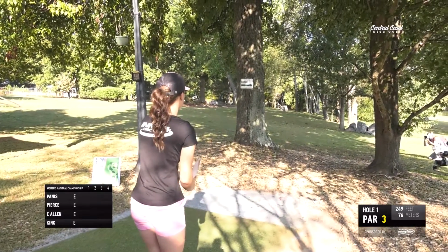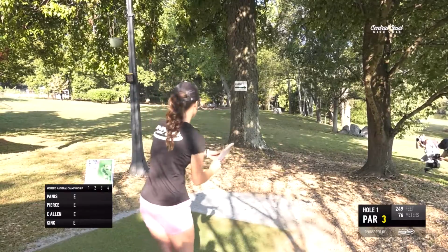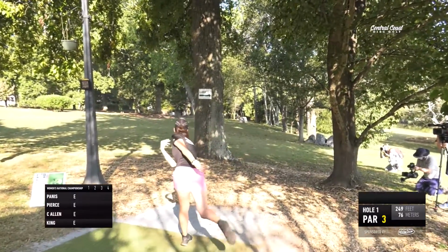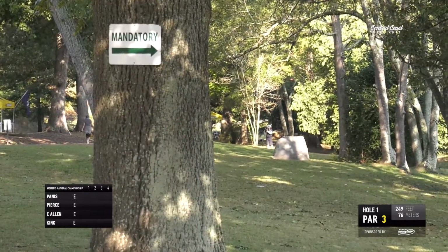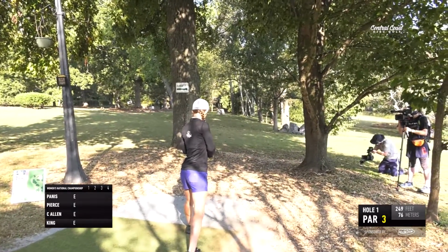Yeah. Kona Panis on the box. She, I would assume, is going Destroyer, something high speed. A little overcooked, though. Yeah, I found that second little tree over there. Yeah, hiding behind the Mando one.